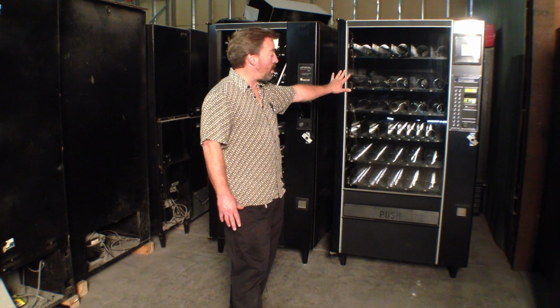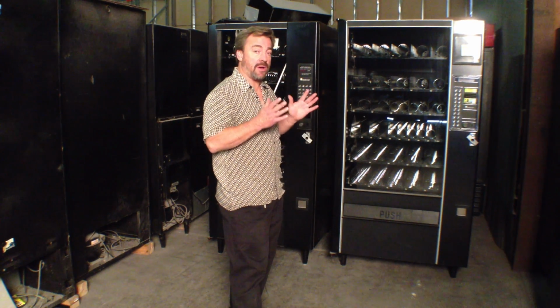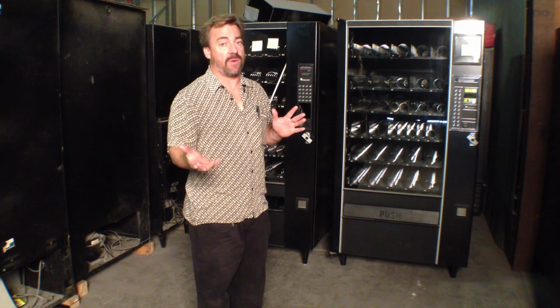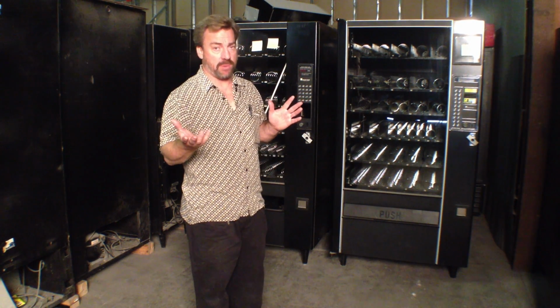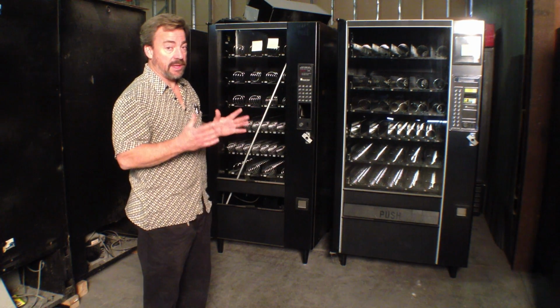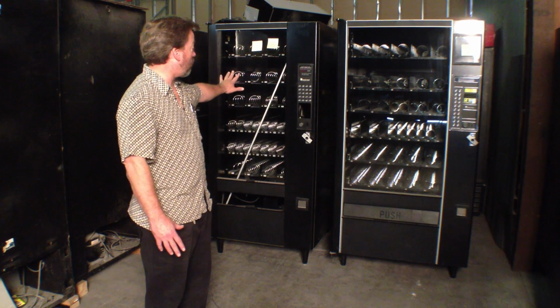The only reason you wouldn't want to use this machine would be if it's going to be a very small account and you don't think you're going to have the sales, so you don't want to have the variety in it because you don't think people are going to buy the product, or you have a space limitation. Other than that, the 5-wide machine is definitely going to be preferred over the 4-wide machine.